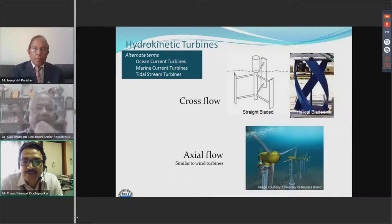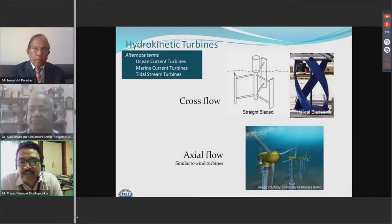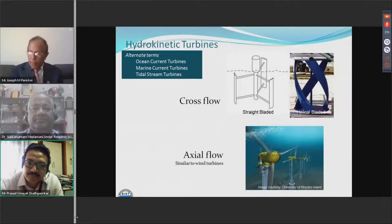They have two typical types. One is cross flow, one with straight blades and another with helical blades. And then the conventional turbines have an axial flow configuration, like conventional wind turbines. Similar to that, axial flow turbines are also possible. And we have worked on all of this.